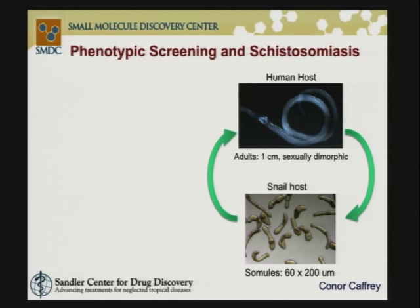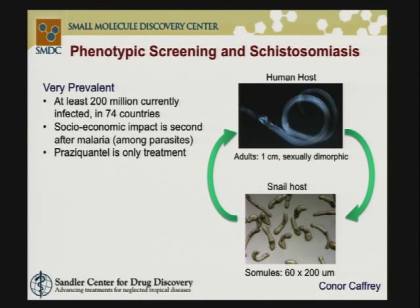Schistosomiasis is a very prevalent disease. 200 million people are currently infected across the world. The socioeconomic impact is second only to malaria among parasitic diseases. And there's only one treatment. I think one reason it's a particularly neglected disease is that praziquantel is quite a good drug, and so far we don't have any resistance emerging. But when we do have resistance, we don't want to be caught sitting in the audience, right? Because as soon as you get resistance, it's going to be a big problem if you don't have a new drug waiting in the wings.